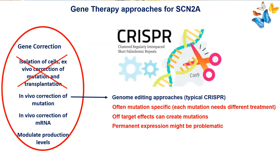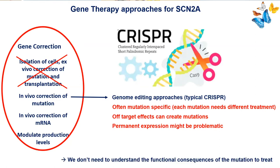Also, in some cases, the technology has been changed in a way that the protein would have to be expressed long-term, and that is a little bit concerning as well, because the Cas9 enzyme is a bacterial enzyme, and expressing a bacterial enzyme in the nervous system over a long time period could potentially have safety issues as well. But one thing that is really good about this approach is that you don't really need to know what the mutation is doing. If it's a loss of function or a gain of function mutation doesn't matter. Whatever you do to correct it will fix the problem.